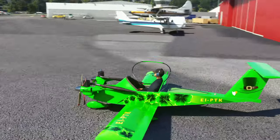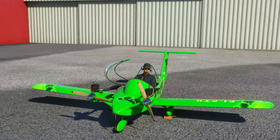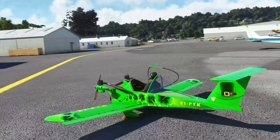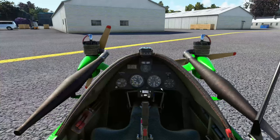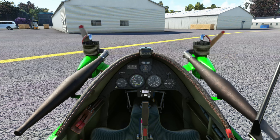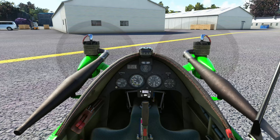I took this Cri-Cri plane. I don't use it that much, but it's nice to go sightseeing. So let's hop into it and get her started and go taxi around. Okay, ignition is already on. So magnetos left, right, start. There we go.